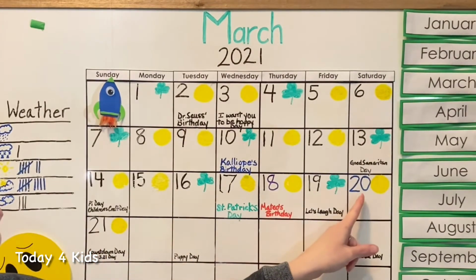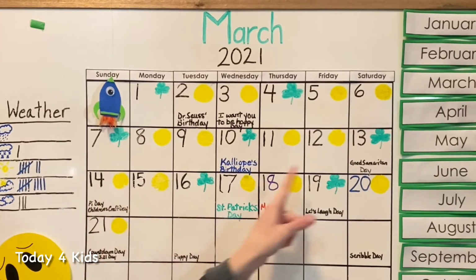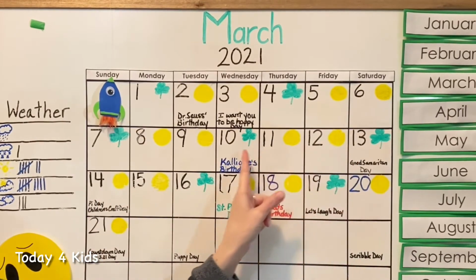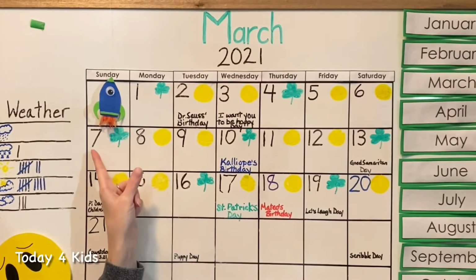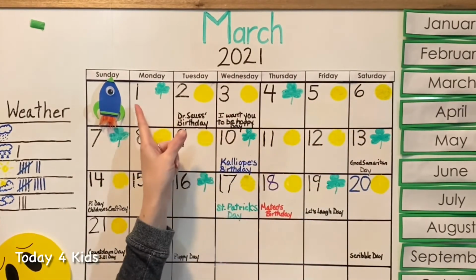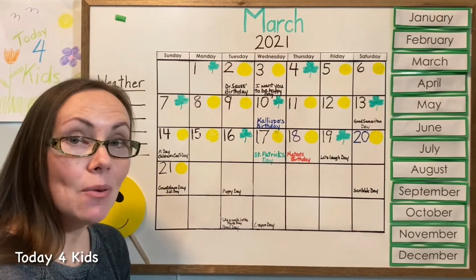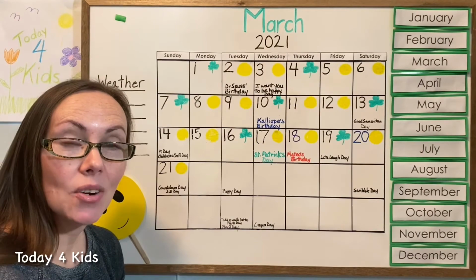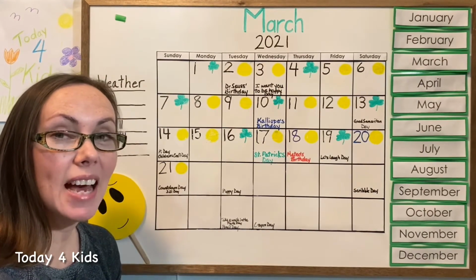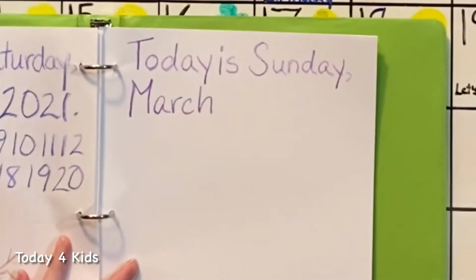21, 20, 19, 18, 17, 16, 15, 14, 13, 12, 11, 10, 9, 8, 7, 6, 5, 4, 3, 2, 1. Excellent. That was a very big countdown. We counted backwards, and that is counting down. Let's put 21 into our agenda.